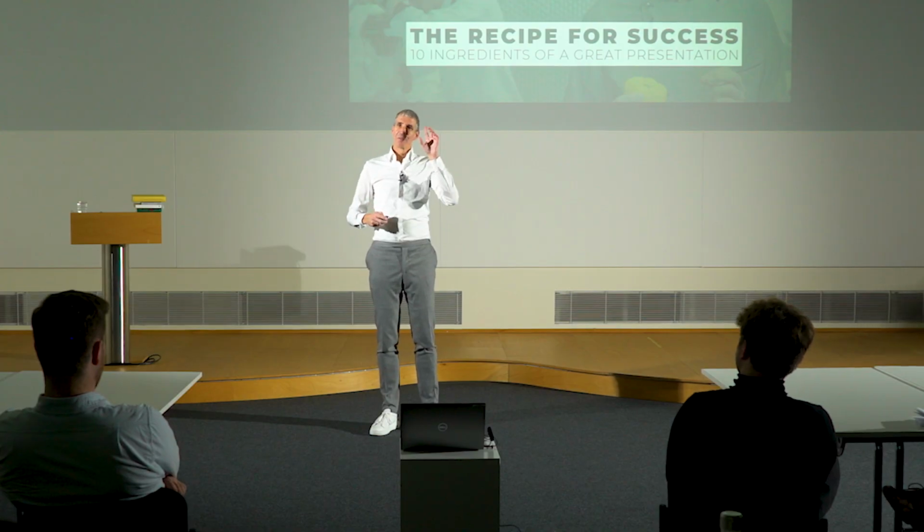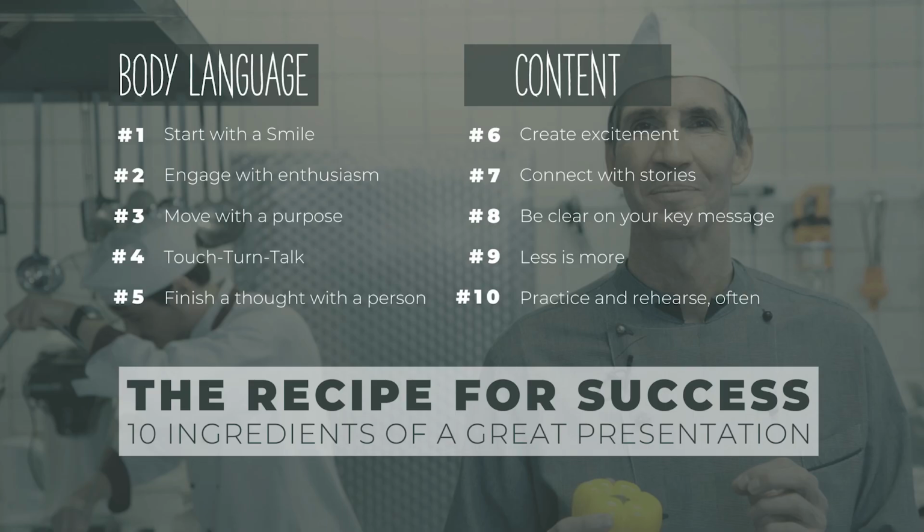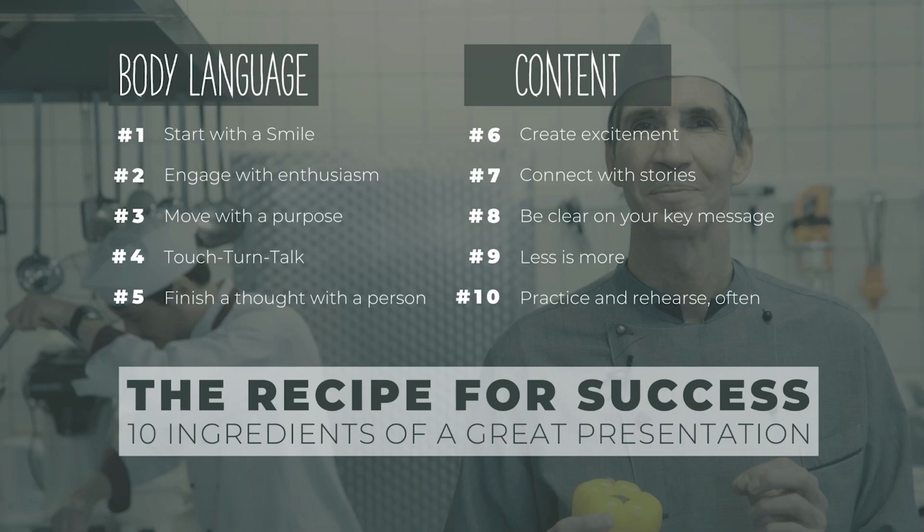These are the 10 ingredients. And as you probably realized, we have two blocks of ingredients. The left block is all about your performance, your body language, your expressions, your onstage performance. The right block is all about your content, your presentation, your slides, your stories.